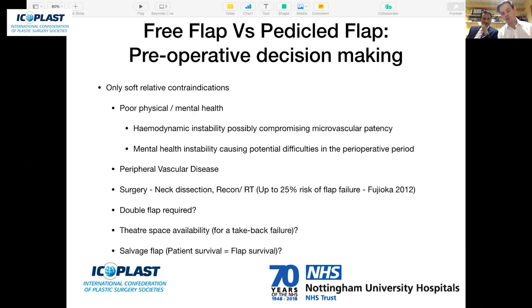Then the surgical resection elements of it. So has the patient had a neck dissection before and we're going back into an old neck? Have they had previous radiotherapy? The paper that's quoted there is a single paper from a single surgeon in Japan, where he felt in his series he'd gotten up to 25% risk of flap failure in an irradiated neck. I have to say that's not something that we replicate in our series, but it does show that there are units out there that find that going back in and doing microsurgery in an irradiated neck is of a concern.